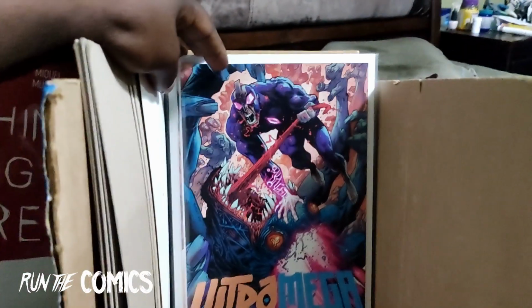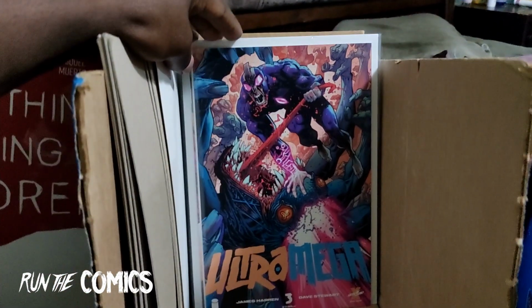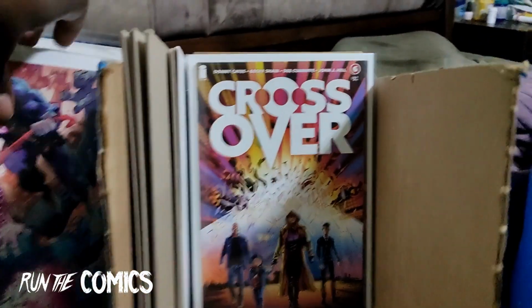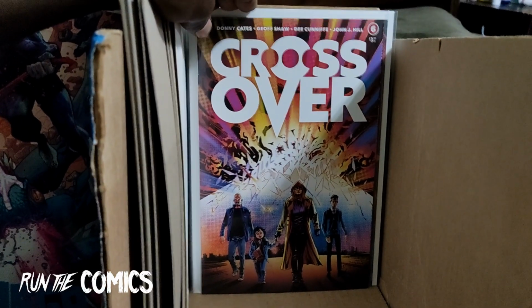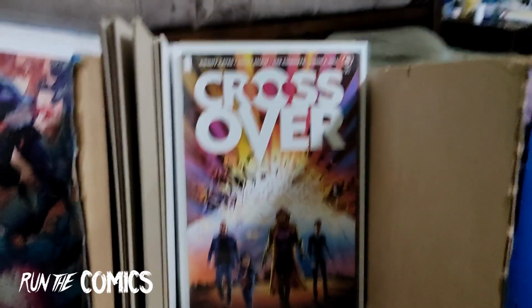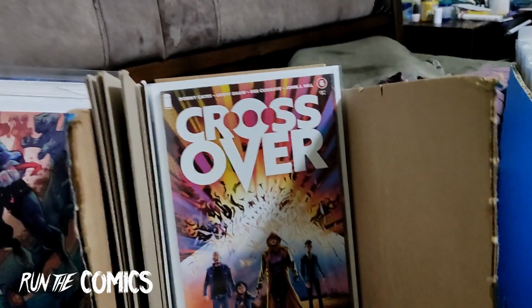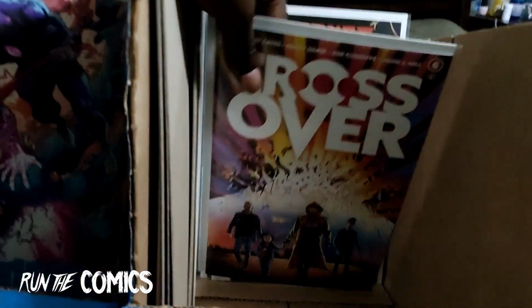All right, and here we have Ultra Mega. Love this, like a kaiju story. This is number 3. This is the Ryan Ottley variant. Here's Crossover, which is about the realization that superheroes have come to life and come into the world, and how they're dealing with it. This is Crossover number 6.